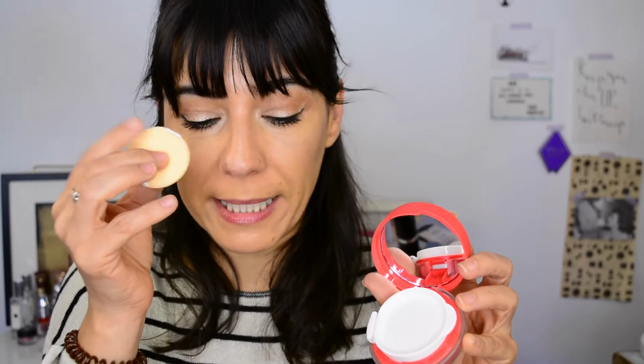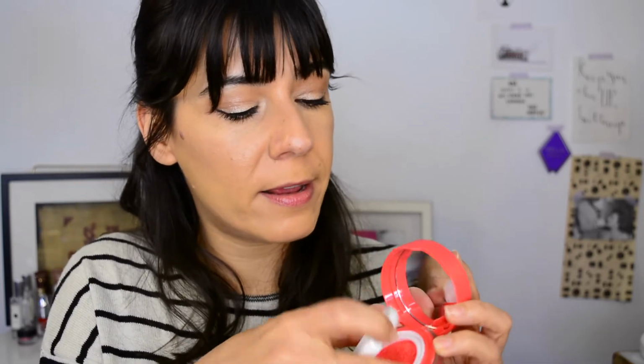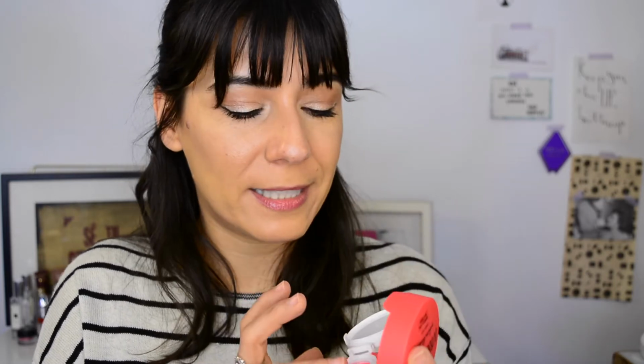Oh, I forgot to say the Nudes Highlight and Contour Kit costs €8, so a bit more affordable than the Kim KW kind of collection. But anyway, this is the packaging. It has the mini applicator sponge, and then, oh, that's bright. I like, oh, it's really pigmented. I barely touched it.